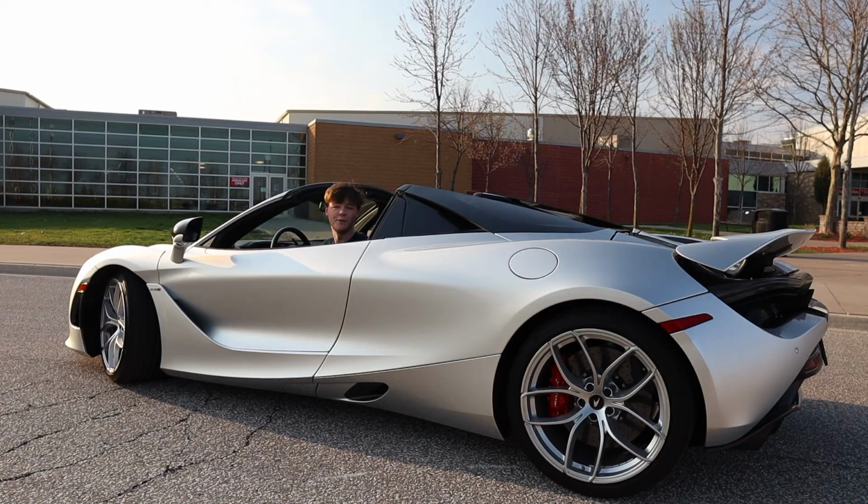Now let's talk about the roof of the 720s. This car actually is a hardtop convertible, which I'm thankful for. It gives it that coupe-like design, which I'm a huge fan of. Now, it only takes 11 seconds to put up and retract the roof.